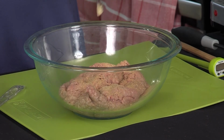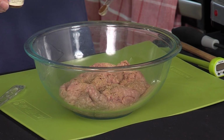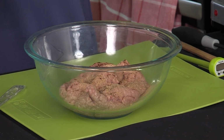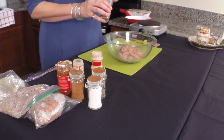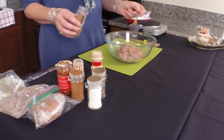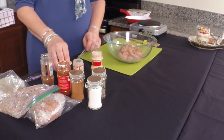You know, and these measurements are definitely to taste. So if you like one spice better than another, or there's one you don't like at all, you can leave it out or add it in. You might even have a favorite that's not in here that you'd want to add. And we're going to add some nutmeg as well. That's going to give it just a little bit of depth to the flavor.